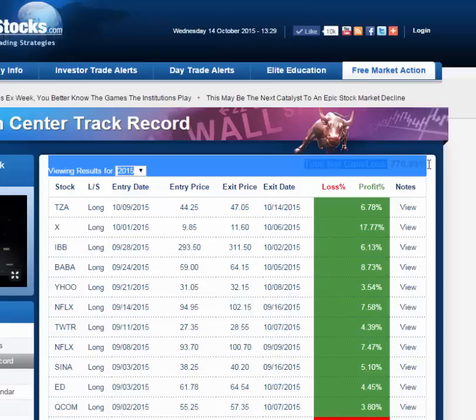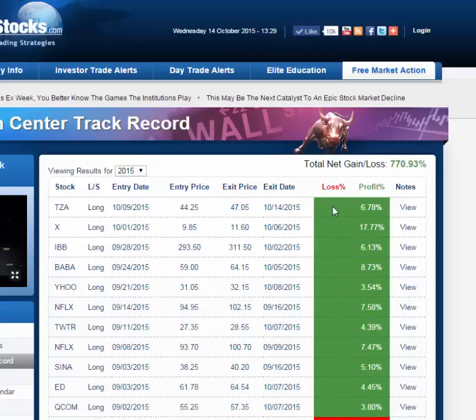But look at that net gain, folks. And again, I always say that 771% is if you put all your money in every trade. We would never recommend that. We like to play it conservative. So just think about this. Put just 10%. If you have a $100,000 portfolio, put $10,000 in each of these plays. You know what you'd be up this year? 77.1%. You'd have a return of 77%, we'll say. We'll round down. That is incredible.